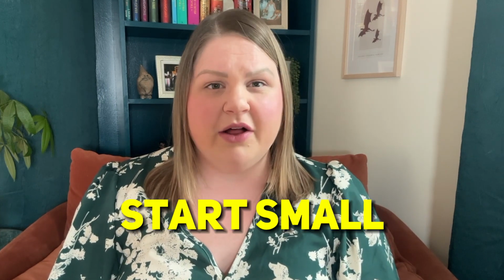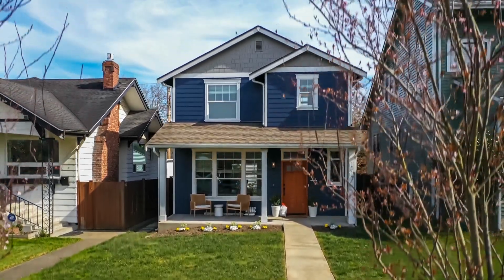Remember that part I said at the beginning about elbow grease? Well, this is where that is coming in. As a beginner and first-time buyer, it's crucial to start relatively small and look for houses that have a ton of potential but are in need of some TLC.